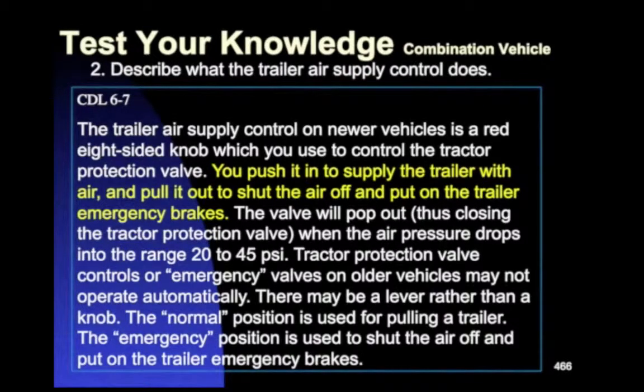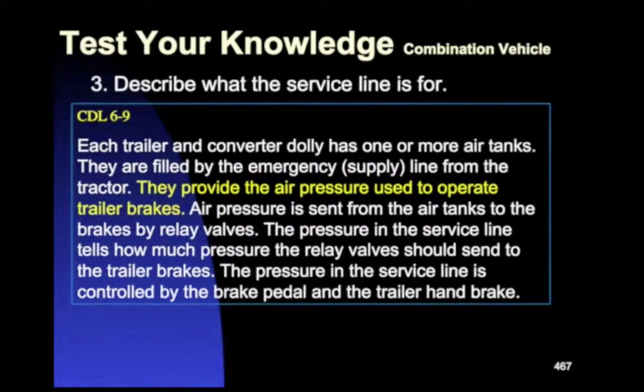Tractor protection valve controls or emergency valves on older vehicles may not operate automatically. There may be a lever rather than a knob. The normal position is used for pulling a trailer. The emergency position is used to shut the air off and put on the trailer emergency brakes. Question 3. Describe what the service line is for.